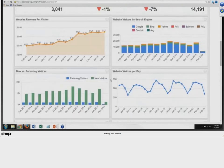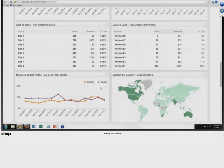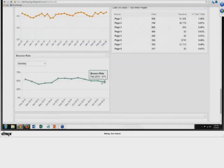Are there numerous returning visitors? Where's our traffic coming from? Which ones are converting? Mobile versus tablet. Start looking at page views, bounce rates. We do this on a page-by-page basis. What is the conversion rate per page? What is the bounce rate? Bounce rate means the percentage of people that come into a page and leave that page before going to another page. If we know that our bounce rate is going up, let's fix that page.